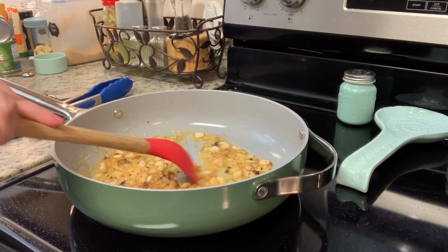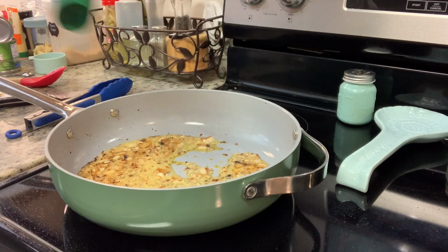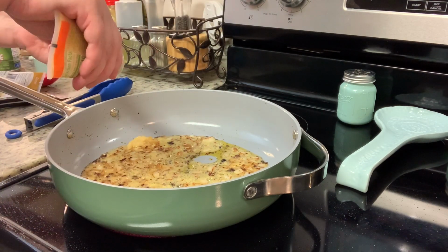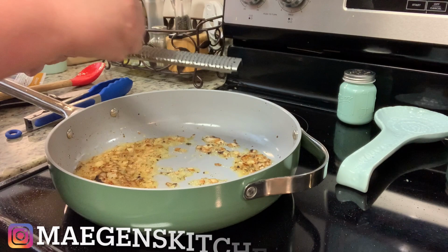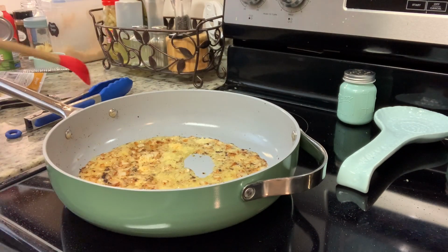I've added the butter. I'm going to add in some diced onion, and I cooked those for maybe about 3 minutes or so until the onions started to get soft. Once they were soft, I'm going to add in my ginger and minced garlic and cook that for about 30 seconds.